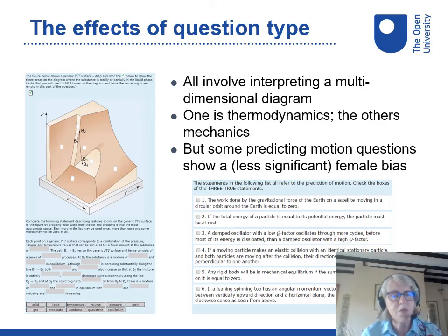And the third one that had a male advantage is the one shown on the left, which is a drag and drop question type. That's a thermodynamics question. The other 2 were mechanics. The only significant different thing between those questions that we've been able to identify is that they all have 2-dimensional or 3-dimensional diagrams or graphs, which actually not that many of the questions do.